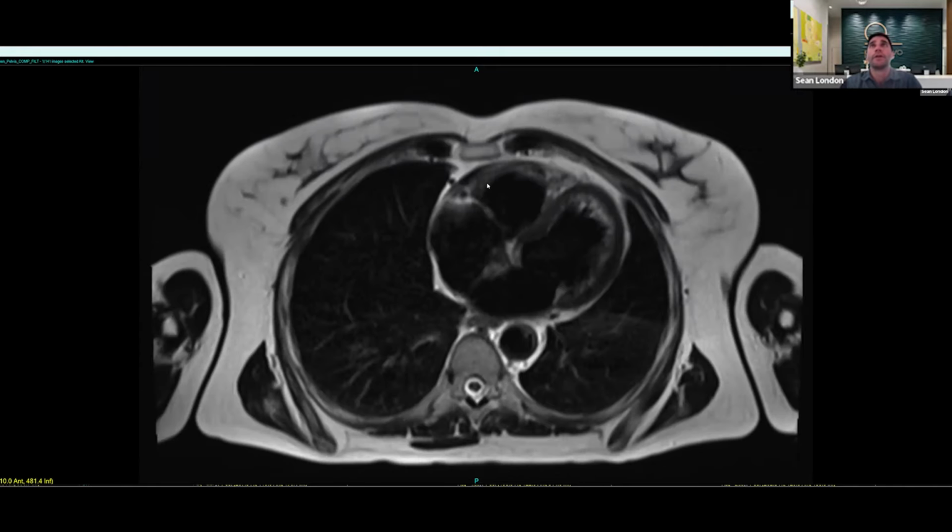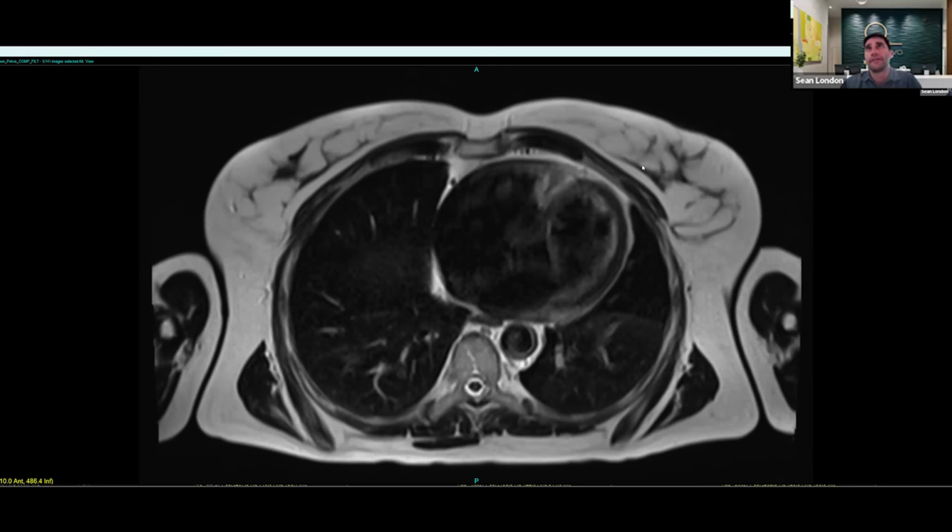And then we do look at the chest wall. In this case, is a female, has breast tissue. This test is not tailored like a dedicated breast MRI is. So I encourage people to continue to do standard breast screening, which may be mammography, ultrasound, and breast MRI with contrast, if indicated. This does not replace that.